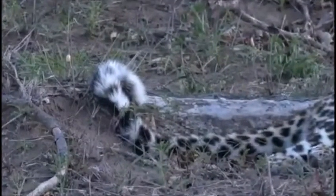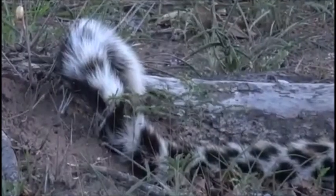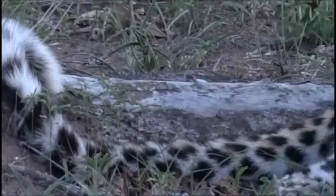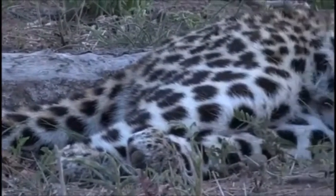Now you can see that little white fluffy tip to his tail, and that is a following mechanism. So other leopards can follow, or he can follow his mom. Normally it's for the mother and the cubs.